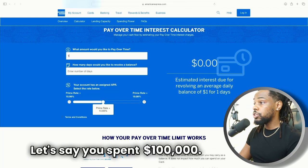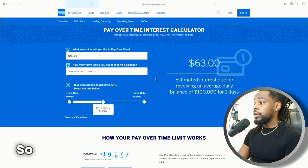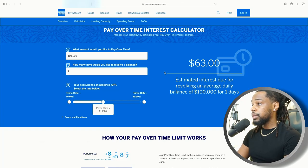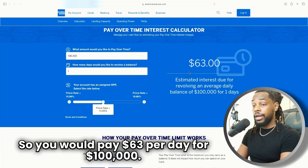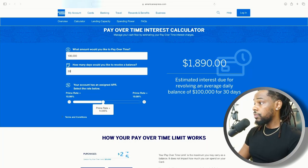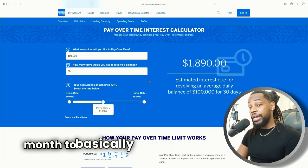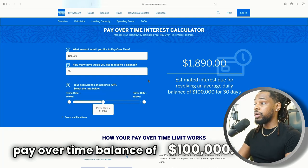Let's say you spent $100,000. I like to use extremes because then we can work our way down. How many days would you like the balance to revolve? Let's just say for one day. So you would pay $63 per day for $100,000. Now that is a lot of interest. Let's say you did it for a month. You're going to pay $1,890 in one month to basically service that Pay Over Time balance of $100,000.